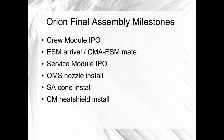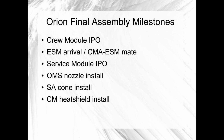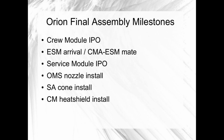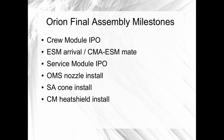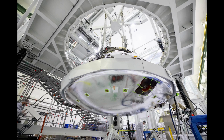After some additional welding in the clean room between the CMA tubing and ESM tubing, the service module will eventually reach its initial power on milestone. The OMS nozzle will be attached to the rest of the engine at the bottom, and then the spacecraft adapter cone will be installed on the bottom of the ESM. On the crew module side, eventually the heat shield will be installed on the crew module after a lot of the testing and checkout has been completed.